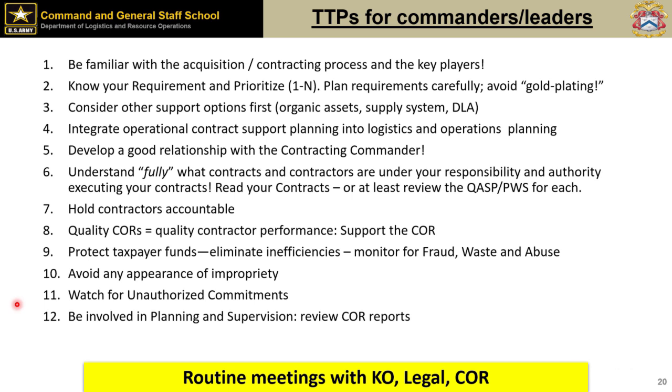One that I would highlight, probably one of the most critical that I've seen either go well or not go well depending on whether they've invested time in it, is prioritizing your requirements. That one-to-N list, your year of requirements. It happens every year. August, September, the sky opens up and pots of money fall out, and now you're in a mad dash to spend all that money before 1 October. So having that prioritization, that one-to-N list, and meeting with your KO and that contracting organization, we can help you map out the procurement acquisition lead time based on how long requirements take.